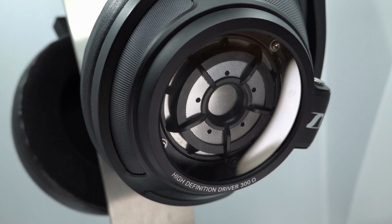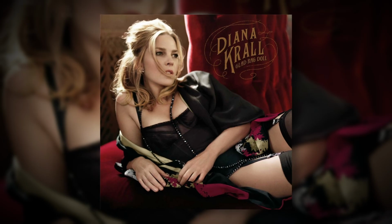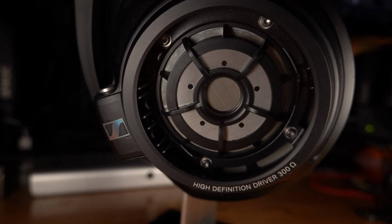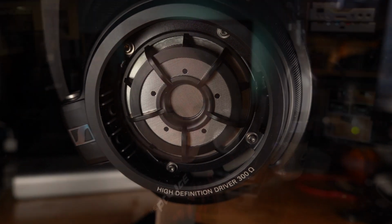All right, jazz vocal, Diana Krall. Let's go to, oh, I love Glad Rag Doll. Let's go to that. This is a headphone that really is pleasing to me playing louder. Wow. Spectacular. I'm gonna jump albums, go to an orchestral one.